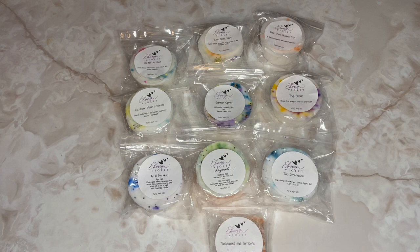I have for you a very exciting haul today. This is a new-to-me vendor, Ebony Violet. Yeah, I finally gave in and placed an order. So, here it is, and I'm stoked. As you can see, I didn't really get a lot of stuff, but I got a good little something. First and foremost, let's dive into what I got and see how all this stuff smells.